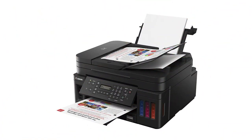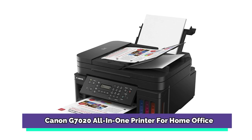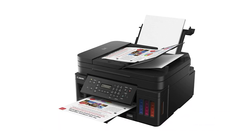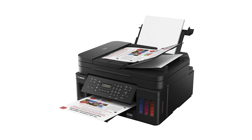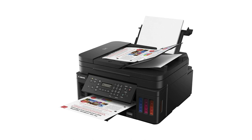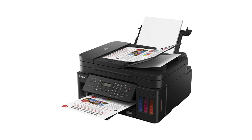At number 3, Canon multifunction printer. This device is affordable but quite tricky to set up. It, however, offers duplex printing and several other fantastic services. Its high printed page yield is as much as 6,000 black pages for each ink bottle set. The device also has refill ink bottles with corresponding inbuilt tanks.